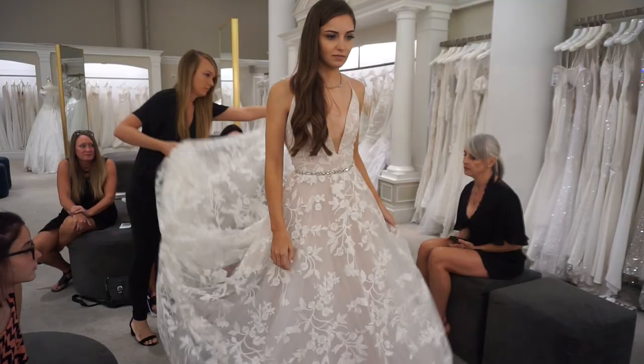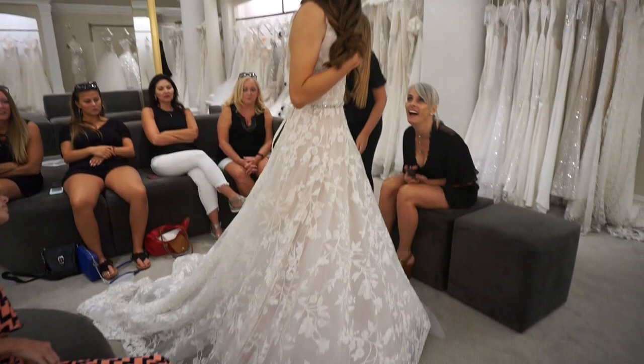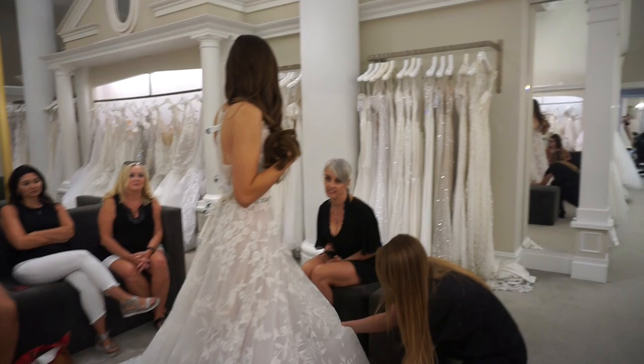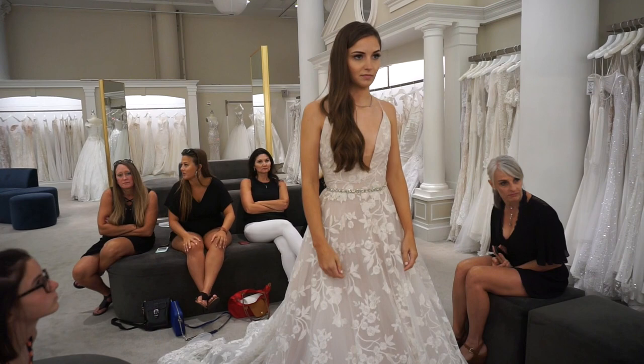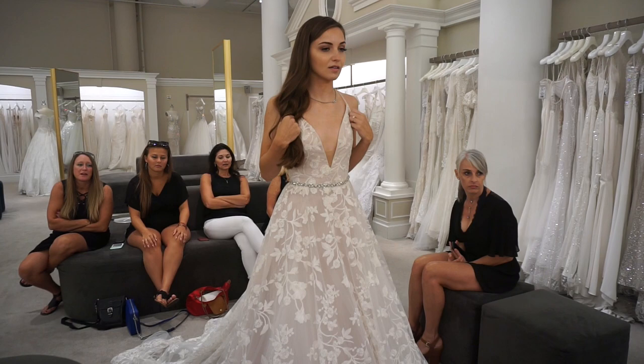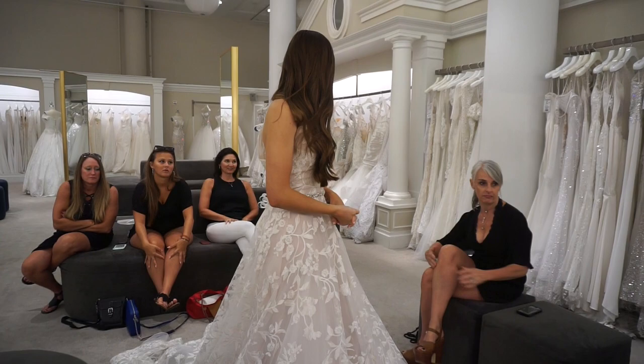This one's a little bit lower in price point than the others. Oh, really? Hint, wink, wink. I really like the back of this one. I know. And I love the embroidery. I love the train. Gorgeous. I know. And that belt, how much is it? This exact one? $465. I think this one might not only be great on your body, but it's also great for the budget. I know. It's perfect. I love it so much.